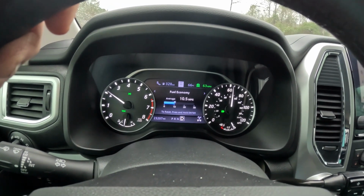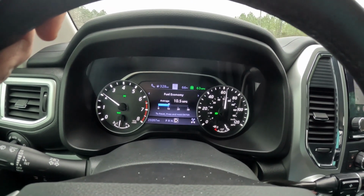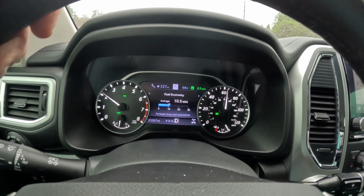Here's what I found so far. We're in a 55, and I've got the cruise set on 63. What I found in town is easy accelerating. You can't race it, if you know, you know what that means. But just not easing off and taking 2 miles to get up to speed, and also not just hammering down and taking off.